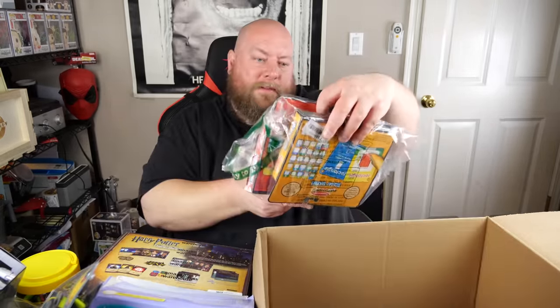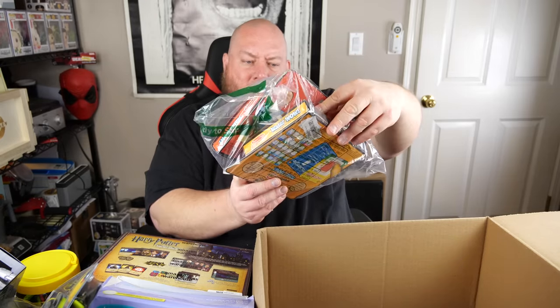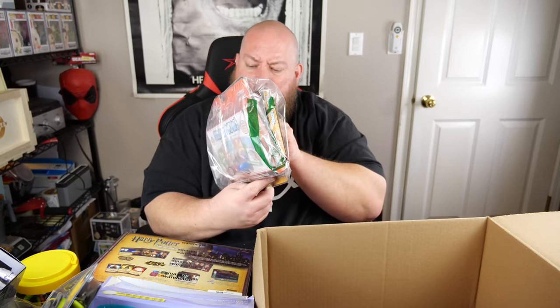Then we have, this is Melissa and Doug splash cards. I got several in there, different ones. Water, wow. Yeah, that's probably good. Looks like they're still sealed, too. Probably 10 bucks each. So about 20 bucks there.